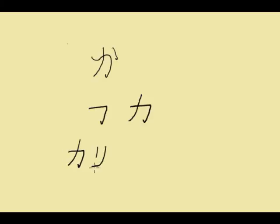Kari, most likely California, could be something a bit different. And then this one right here, ka. That's car, which is for the English word car. Some other practice here: this can be voiced. So kari becomes gari, and car becomes ga. Ka, ga. And with that, we're done with that character, and we'll move on.